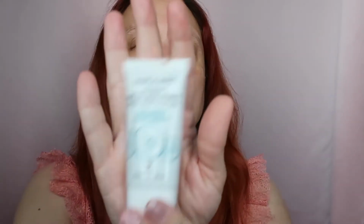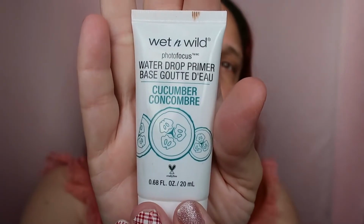But this side, as I said, is going to be the expensive side, and on the affordable side I have this guy by Wet n Wild. Oh, Photo Focus Water Drop Primer in the scent of cucumber, and it's green, so I wanted something also green, like the grip by Milk Makeup, and I took too much, so let's add something to the neck as well, and here on the chin. So I am ready and primed on both sides, and let's do foundation.